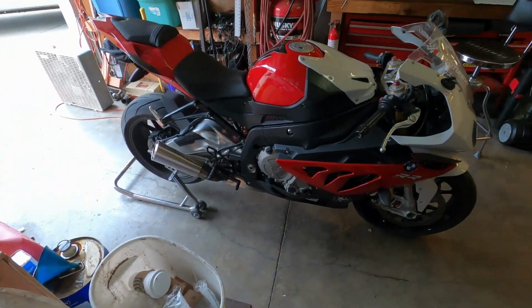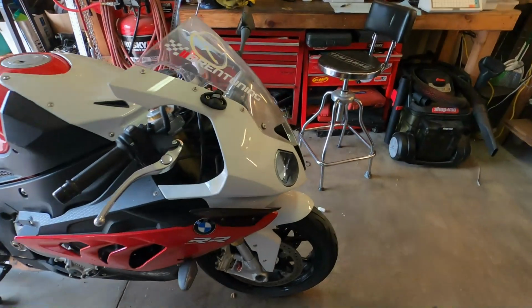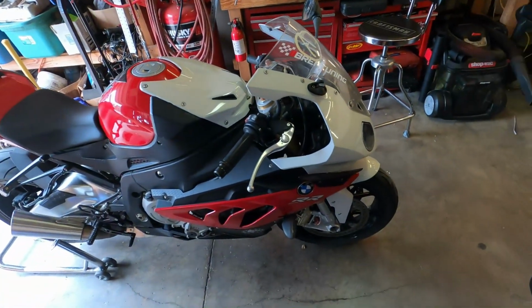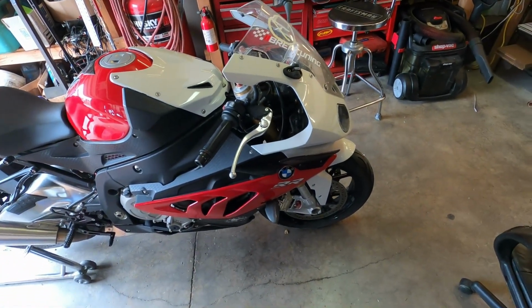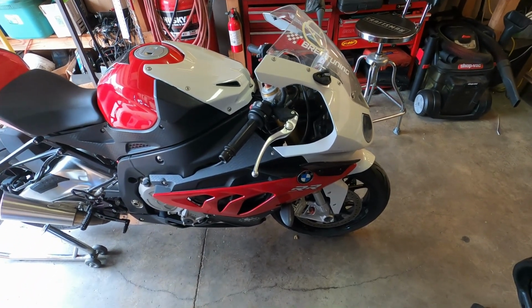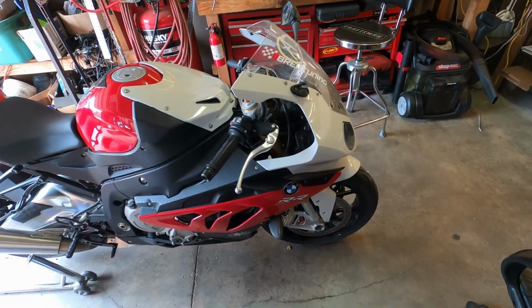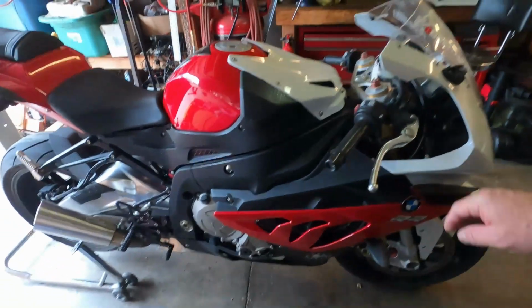So we got it on a stand here. Normally I like to put it on a front stand, and I will, but to access the yoke, I've got to take some brake lines off. So we're gonna see right there. We're gonna get started with, we're gonna pull the fairing and pull the seats and get started with that.